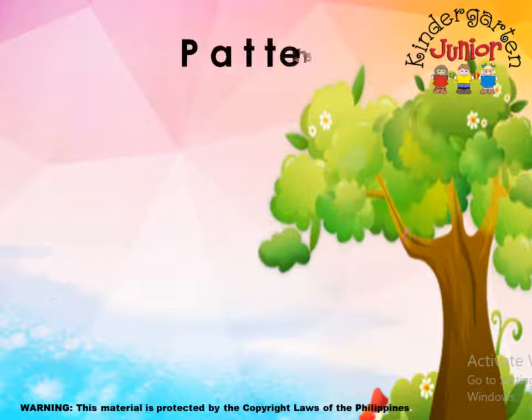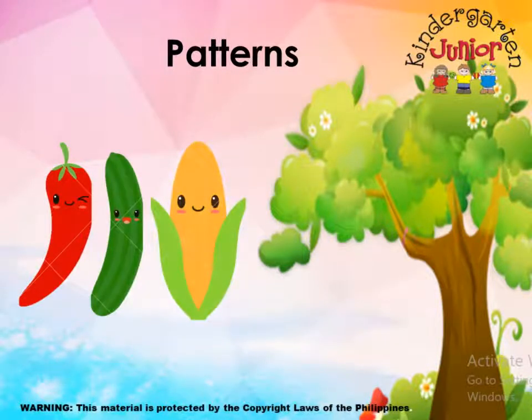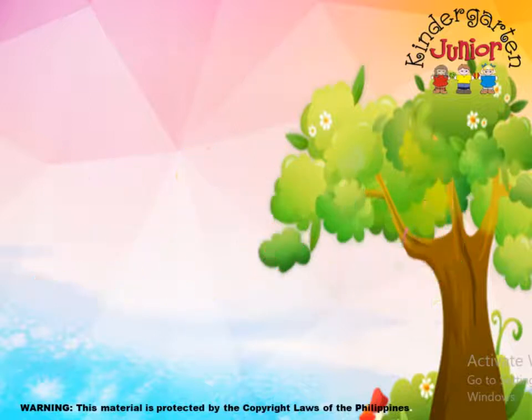Okay, next, so we have three now, objects in a pattern. We have pepper, cucumber, oh, and there is corn. Pepper, cucumber, corn. Pepper, cucumber, and next is, yes, we have corn. So our pattern is pepper, cucumber, corn. All right.